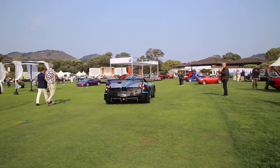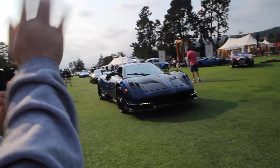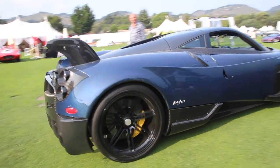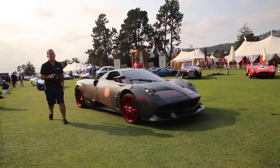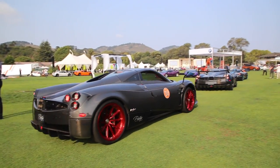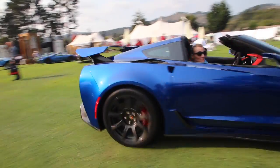The Ricer wing. Get him to rev it. Rev it for us. See ya. I want to hear it. Man, ooh. Marry me. This crazy looking thing.